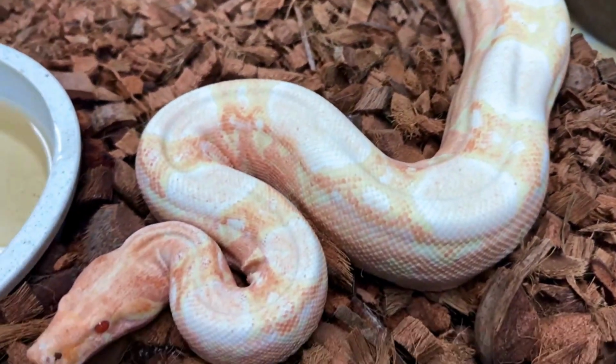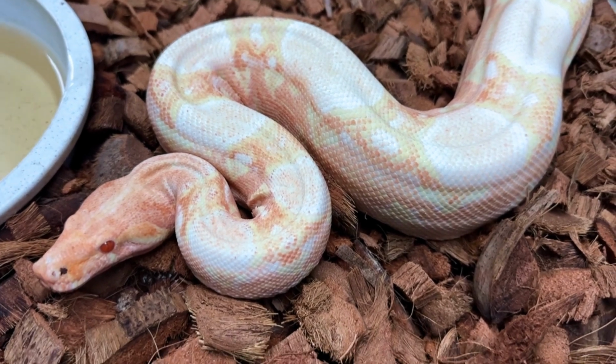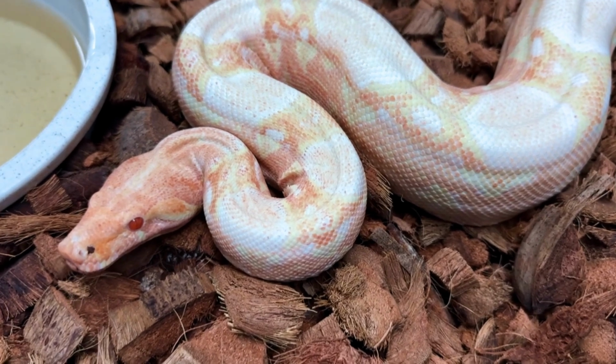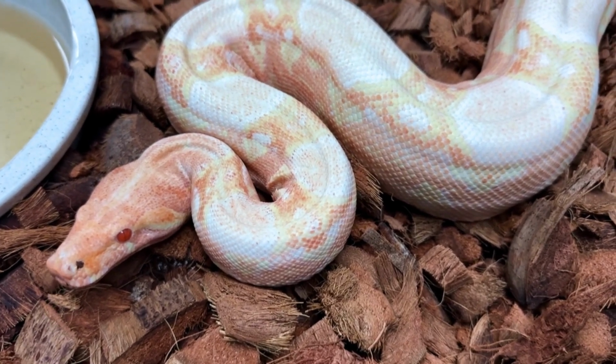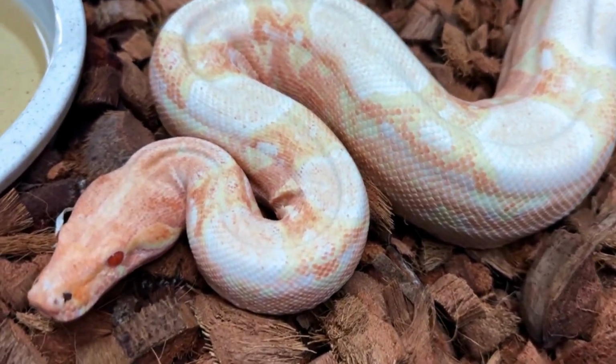Her brother, we bred her brother this past year, and we kind of struck out. But next year, or this year, we might have her brother in the breeding rotation again. Hopefully we'll get some cool stuff. Really, really nice.